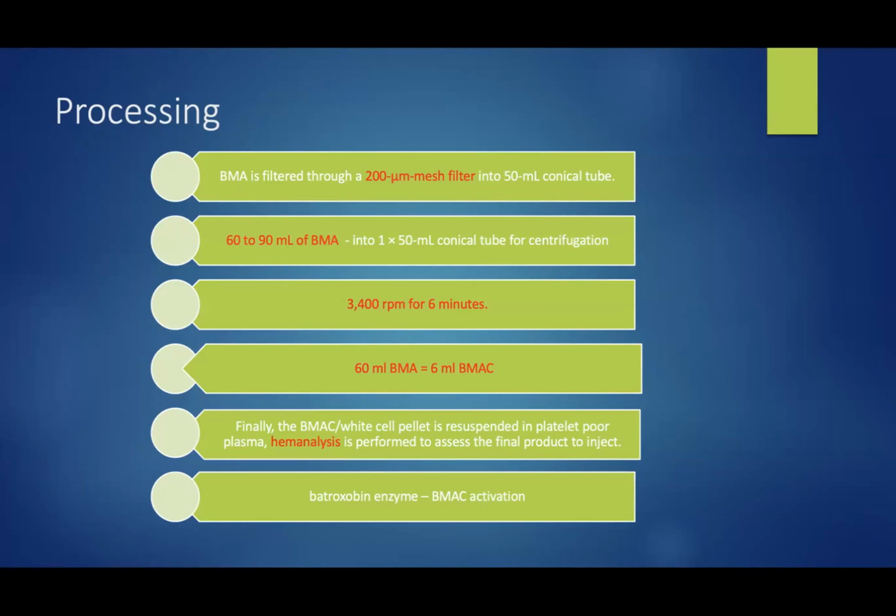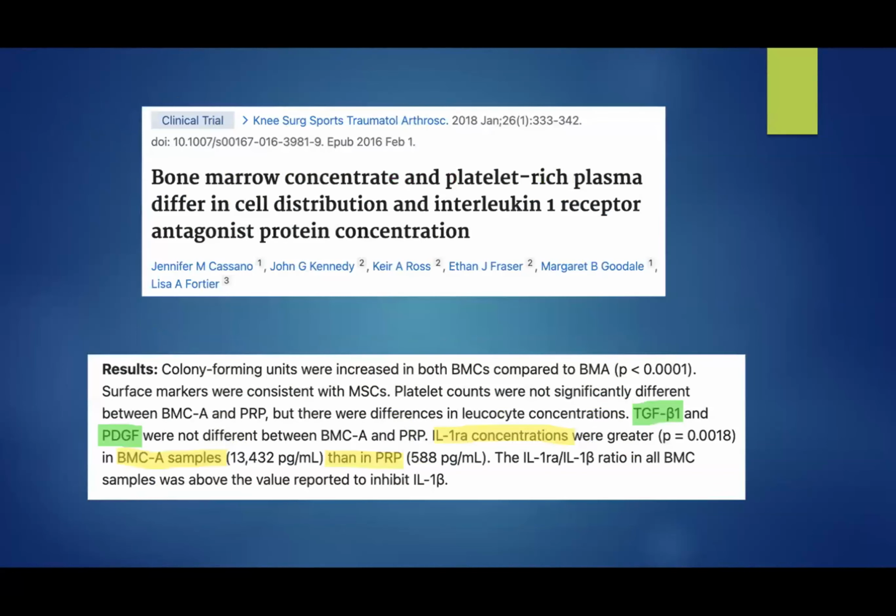So before target use, it can be activated by using an enzyme called batroxobin. So this is an article by Cassano et al. in 2018. He found that the interleukin-1 receptor antagonist concentration was greater in BMAC samples than in PRP, so much so that it's more than double the concentration. And he found that this interleukin-1 receptor antagonist is probably the most contributing factor in exhibiting the effects of BMAC.